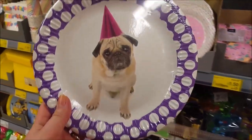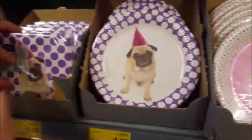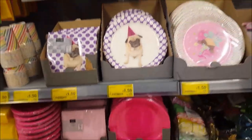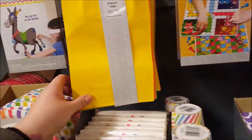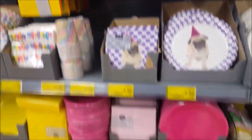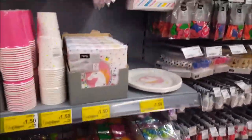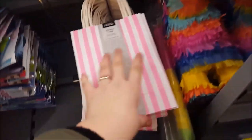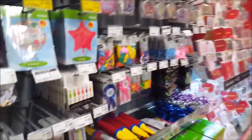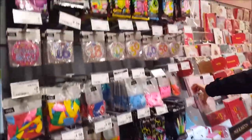Okay, just down the little party section here, and we've found some little pug party plates, and there's some little pug napkins, which are really cute, and they are £3 for £3, so that's a real good price. There's also some party favour bags there for £2.50, but you can use those for your crafting, so you don't have to use those for parties. Loads of little party goodies there, so if you're doing any over the festive period. There's also some favour bags there, which are pink stripy. They're £2.50. What are these two doing? The sorts of balloons and badges.